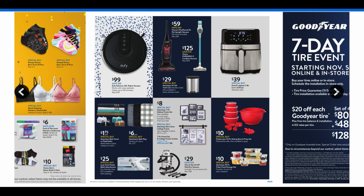The robot vacuum. I hear so many amazing things. I have just too many things on our floor to have a robot vacuum, but you guys are saying amazing things. $99. I have not heard of that brand, Eufy RoboVac. I don't know if I'm even saying that correctly, but $99 there. We have the steel trash can for $29. That's a great deal. And then some different vacuums there. The Hoover is $59. We have the Timeco for $125.